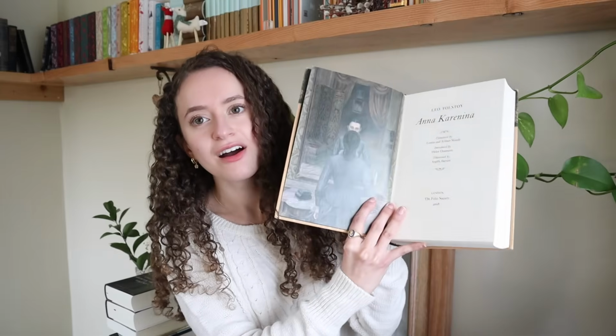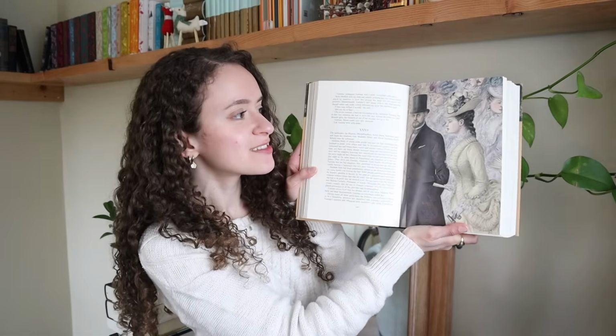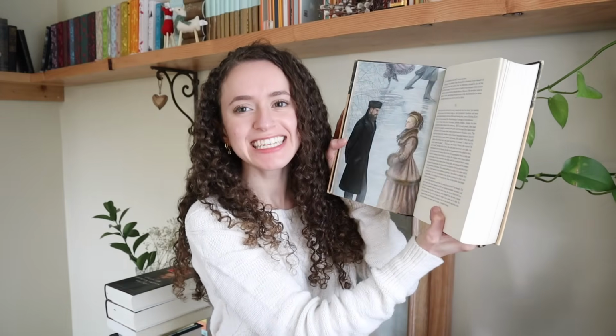Also, the illustrations inside the book are absolutely breathtaking. Look how stunning that is. And this is my favorite illustration from the whole book. It's Levin and Kitty. I love this edition so much. I love the simplicity. I love that he's a silhouette just in gold foil. I love the trees. So, my favorite edition of Anna Karenina is definitely this one.